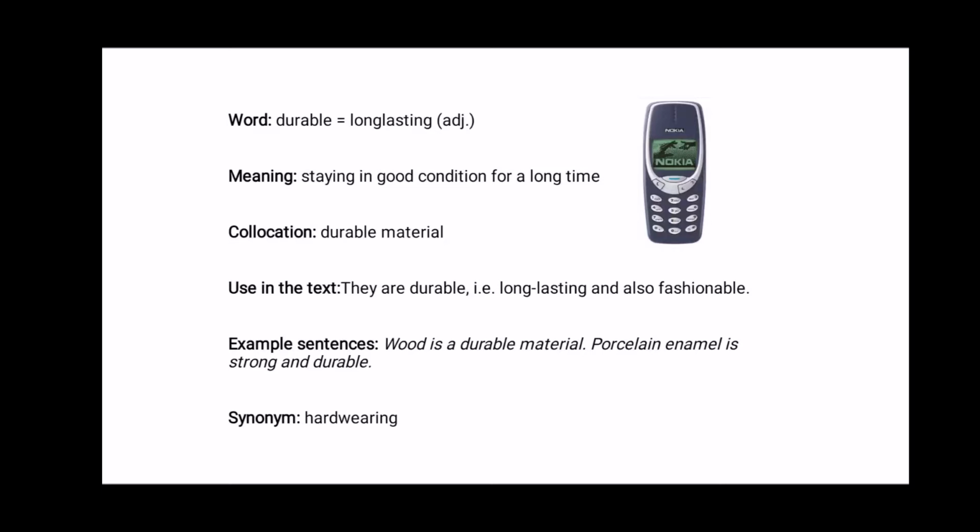And for the collocations, here we have durable material, and in the text we have this sentence, as you can see. Another example sentence: wood is a durable material, or you could also say porcelain animal is strong and durable. And the synonym for this would be hard wearing.